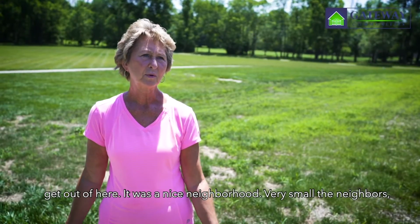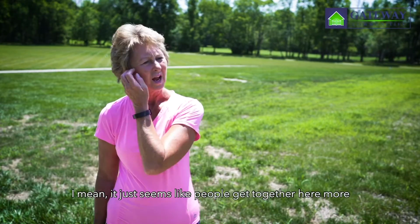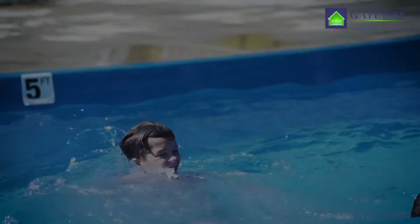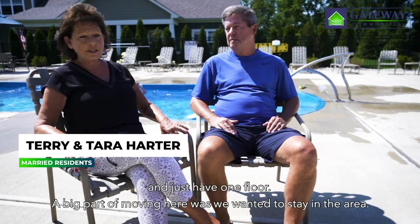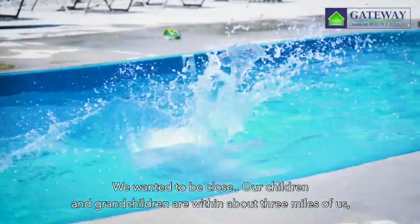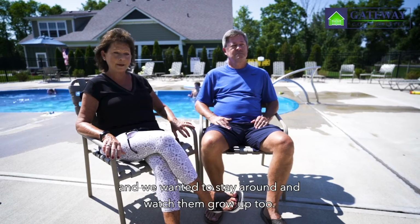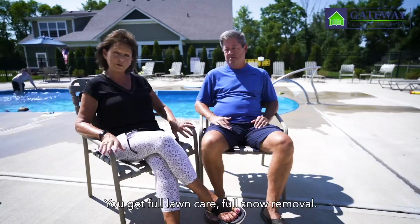It was a nice neighborhood, very small. The neighbors, we talk, but it's not like here. I mean, it just seems like people get together here more, and it was something I needed, at least in my time of life. We wanted to downsize, get rid of having an upstairs, and just have one floor. A big part of moving here was we wanted to stay in the area. We wanted to be close. Our children and grandchildren were within about 3 miles of us, and we wanted to stay around and watch them grow up too. You get full lawn care, full snow removal.